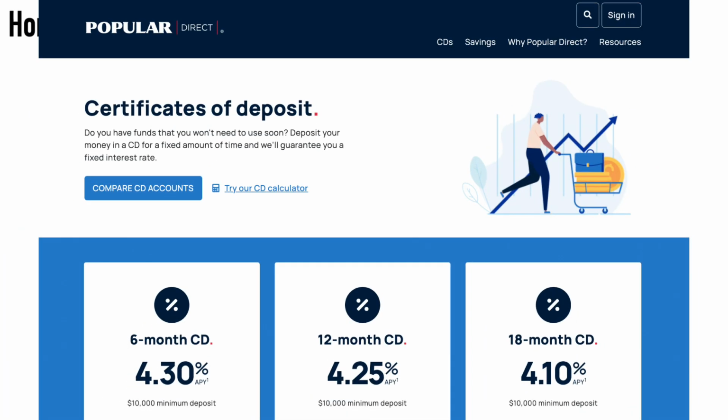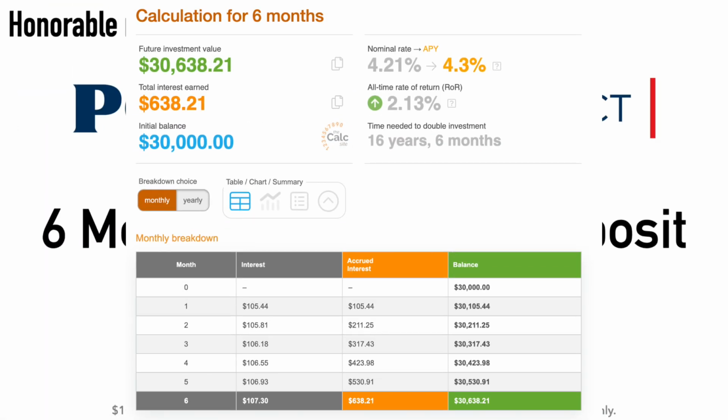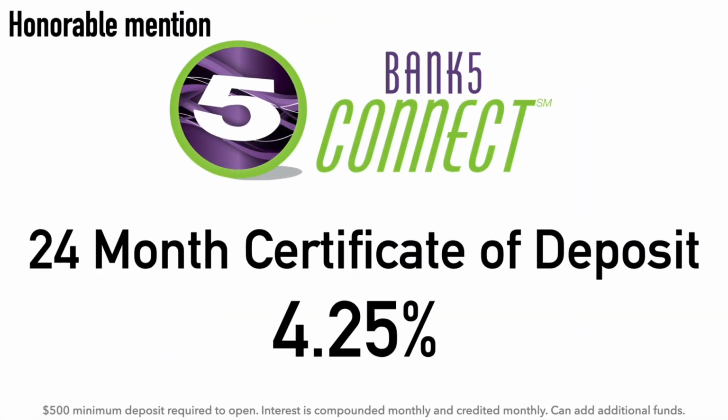There's a $10,000 minimum initial deposit required to open this account, and the interest is compounded daily and credited monthly. Calculation example for this one, if you had $30,000 in this Popular Direct 6-month CD account at 4.30% APY with the interest compounding daily, after 6 months, you would earn about $638.21 worth of interest.